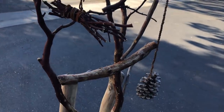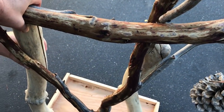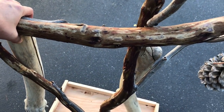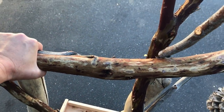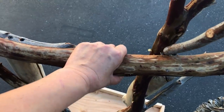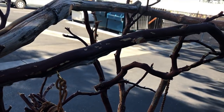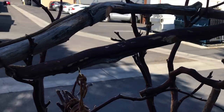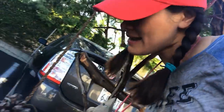Now, what is this one here? I think it's pine. I just put it on to make it more stable. It was good without it, but I just thought, like, I want it more stable. Oh, yeah, and make it heavier so it has a good base. Yeah. I like it. It's cool. All right, let's get it in your house. Okay. 1, 2, 3, and go. There you go.